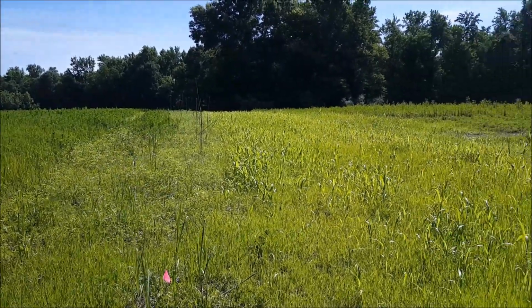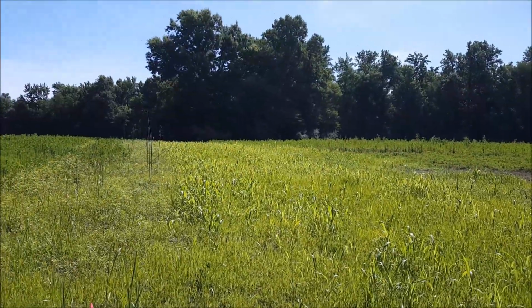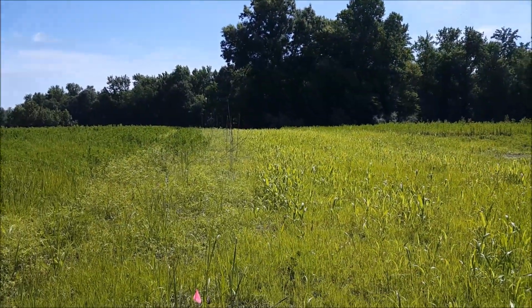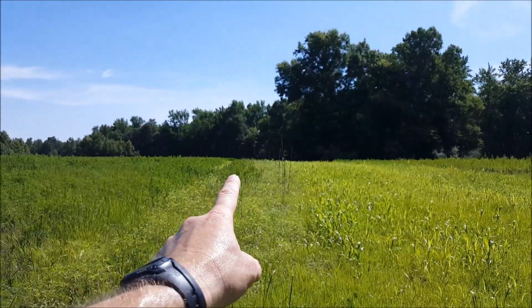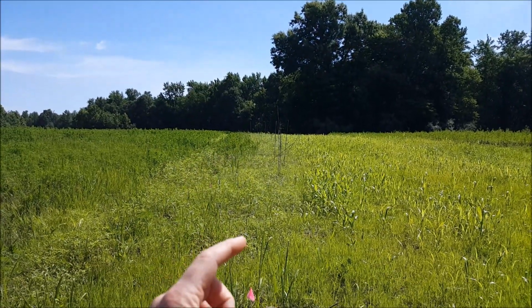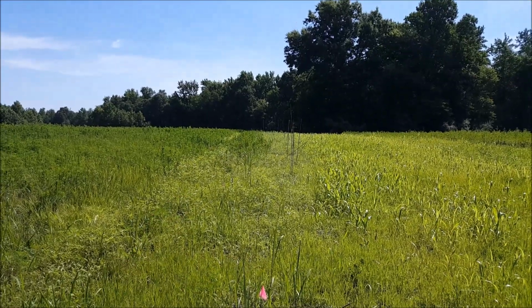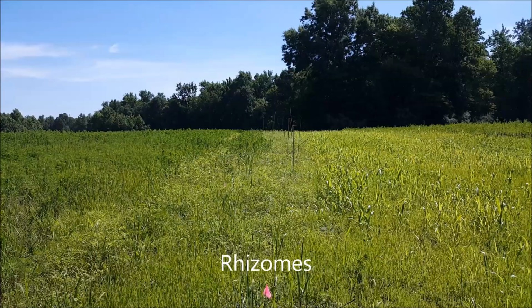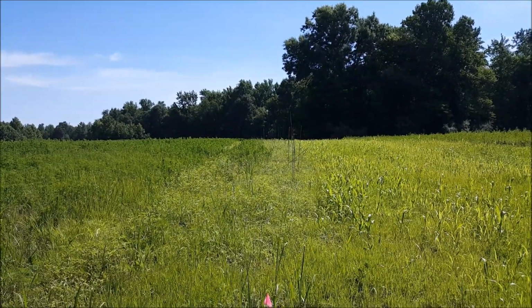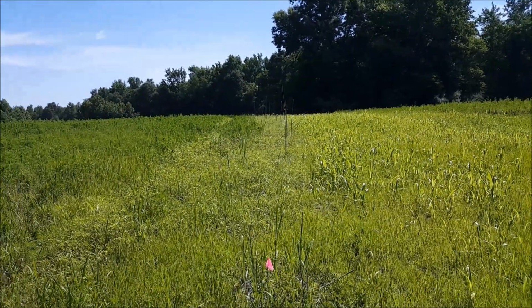So this was planted exactly the same time. The same time. Okay, these two were planted at the same time, and this stuff is now going to take the lead here. This stuff was in the roots. You plant little root pieces. Rhizomes. Rhizomes, they call them? Yep. I'd be interested to follow this. I'll definitely have Curtis keep an eye on this for me.